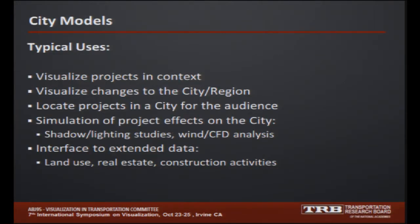So I'm going to talk a little bit and go back in time a little more. Some of the typical uses we find for our city models, probably the most important, is just large-scale projects are better visualized in context. So for some of our projects, part of our contract is to build the context around it. And as you have projects overlap, pretty soon the models get larger and larger. We actually have worked with some cities to visualize the changes to the city with large-scale projects and with development changes. Another is just informational. It's much easier to locate where you are in a project when you're looking at a model of the region that the project sits in.